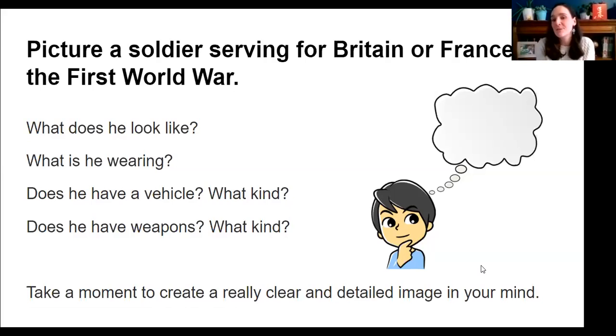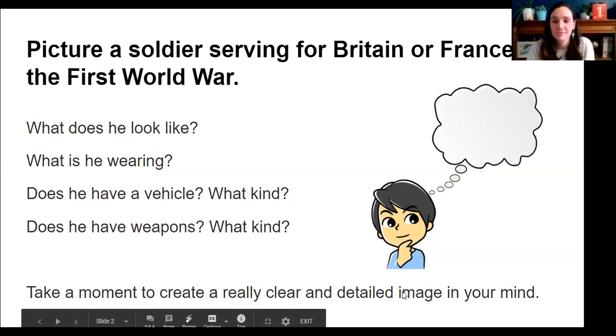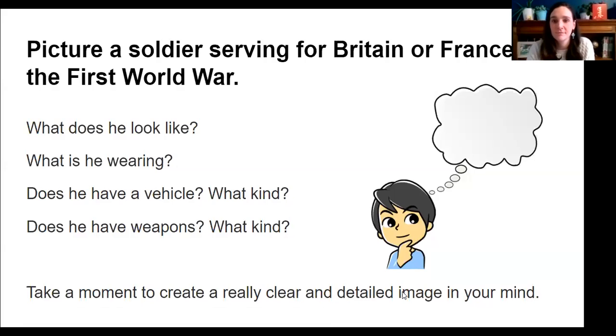White, young, typical uniform, a gun. Just give it another moment. Okay, seems like we're not too brave this afternoon, or perhaps very tired. Oh, he's got a horse. Wonderful. Dark green uniform, mud on the uniform. Oh, I love that added detail. Red eyes, exhausted.